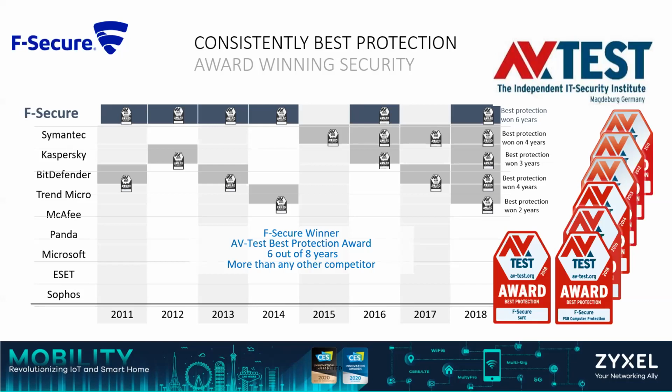And here it shows you the topmost award-winning solution. Here is the comparison between FSecure and some of the other competitors, as you can see.